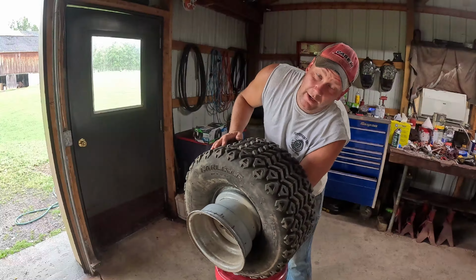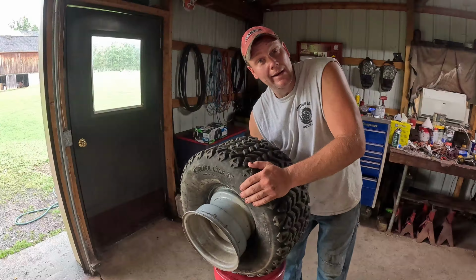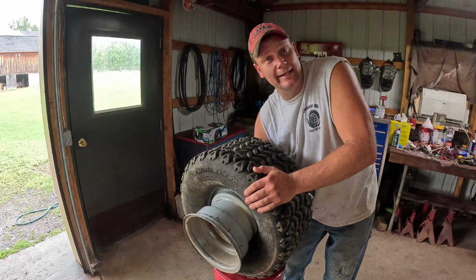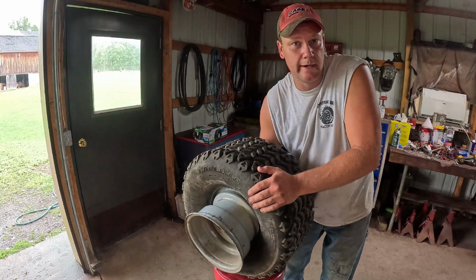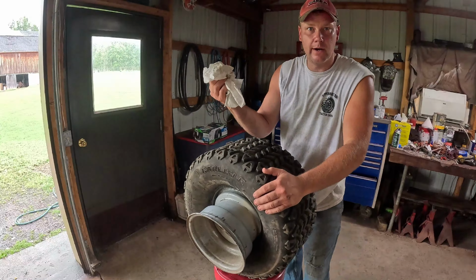Every time I check the tire for a foreign object, I always use a rag. I don't ever use my bare hand. Been there, done that, and I don't know how many times I've cut my hand on something, whether it be a screw or nail or whatever. So I finally learned to use a rag.